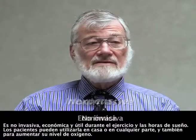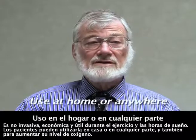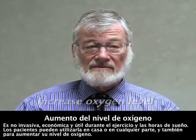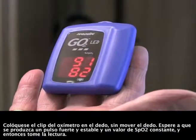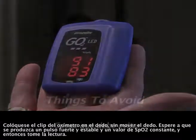It is non-invasive, inexpensive, useful during exercise and sleep. Patients can use it at home or anywhere, and patients can use it to learn how to increase their oxygen level. Position the oximeter clip on your finger, keeping your finger steady. Wait for a strong and steady pulse and consistent SpO2, then take your reading.